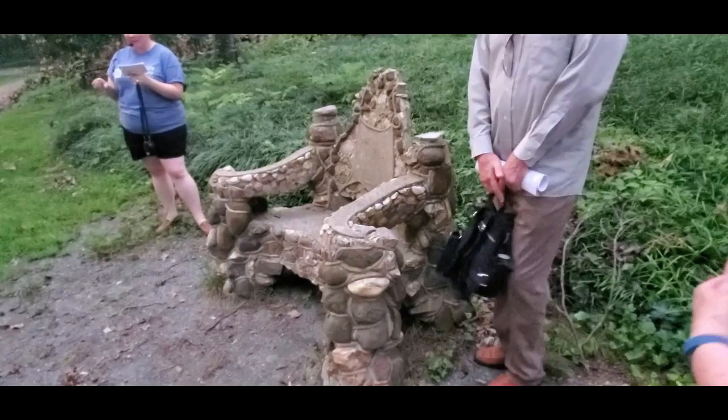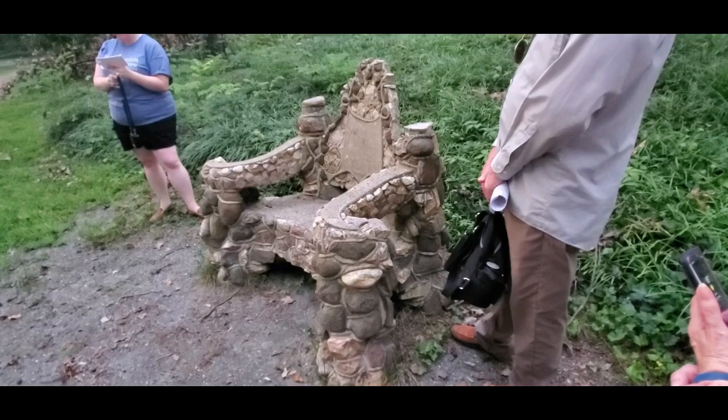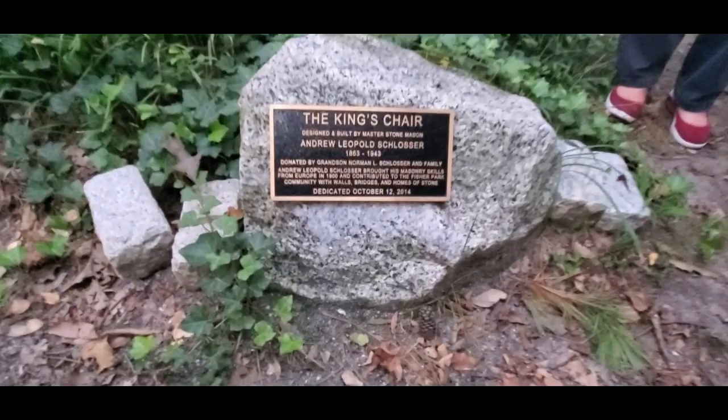demonstrated in the story of the King Chair. The chair was constructed in the backyard of the home of the master stonemason Andrew Leopold Schlosser, a native to Slovenia, who moved to Greensboro in 1899. Schlosser was selected to complete numerous commissions on fine homes and parks throughout Greensboro, but he is best remembered for his contributions to Fisher Park.